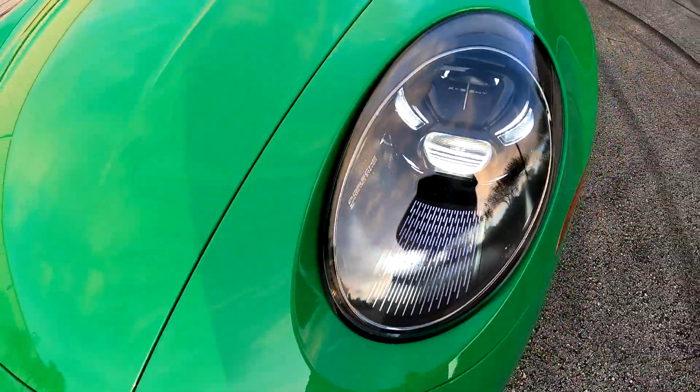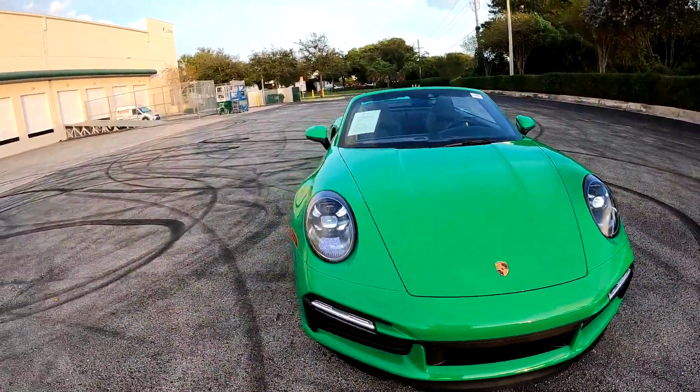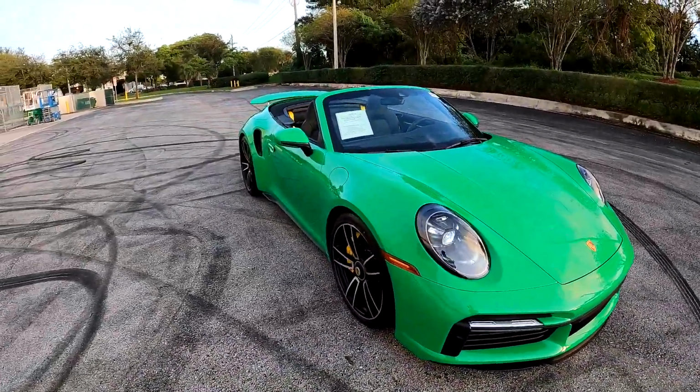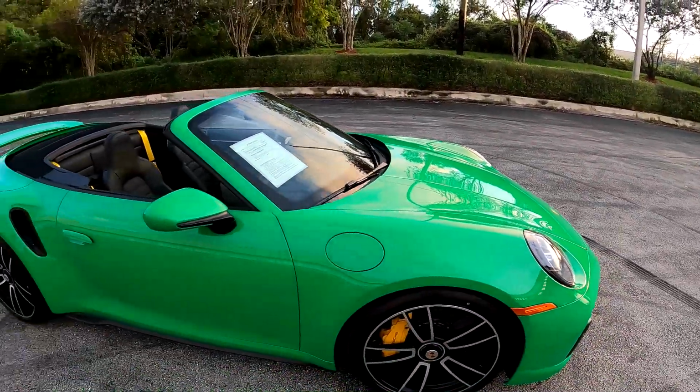Looks very, very cool. You can see the Porsche LED matrix system, and it just looks very menacing from the front. It may not be a massive difference to the 992 Carrera S and 4S and Targa and all that, but it's enough to separate it as another model.